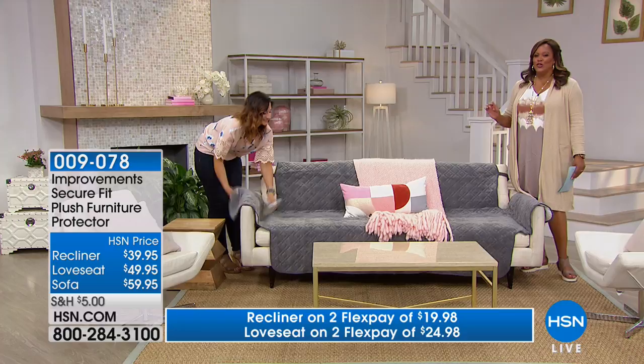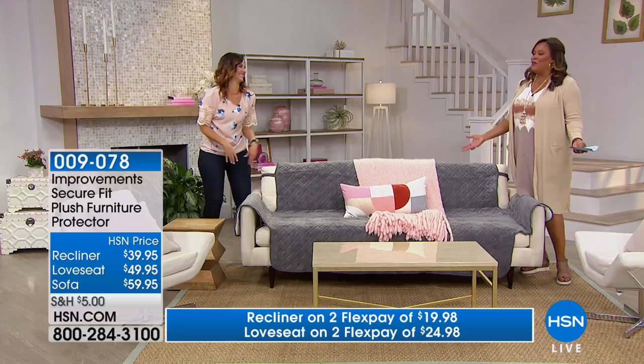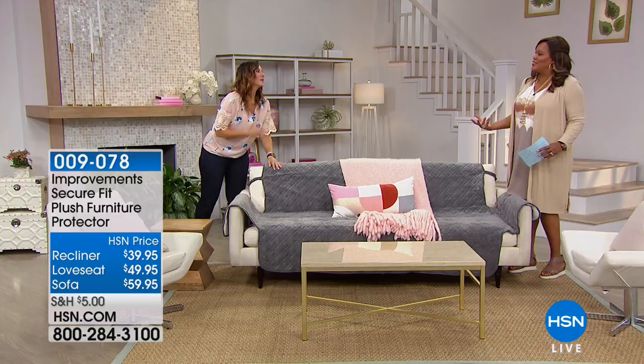I don't know if you've ever known some older folks who put plastic over everything. You walk into the house and you sit, and it's like... One of my favorite aunts did that. I was like, I don't think I can sit here. You don't have to do that anymore. You don't have to keep that sofa pristine by keeping it covered in plastic. This is perfect, and it's better than a slipcover because it's not going to slip off. You can cuddle up on it.